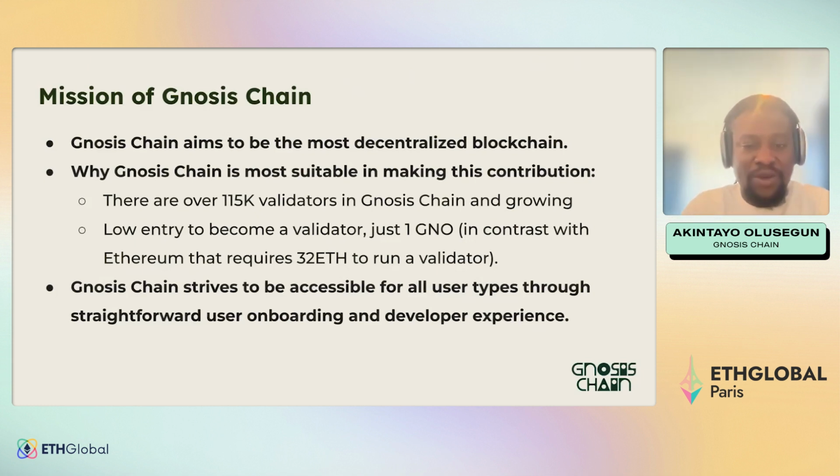Gnosis chain also strives to become accessible for all user tribes through straightforward user onboarding and developer experience. The onboarding for Gnosis chain is very easy, very straightforward. Converting your GNO to mGNO or becoming a validator, we have tools that could help you do that with just a few clicks. You don't need to have any advanced knowledge of how the internals work. We provide tools for you that you could use with a few clicks and you become a validator.